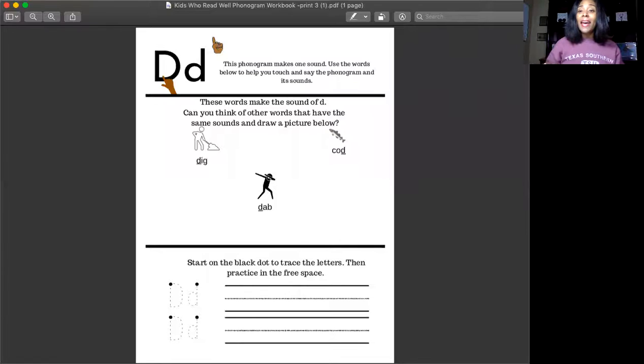Today, we are going to work on a new phonogram, and I'm so excited because it's one of my favorite letters in the alphabet. Let's take a look. Today, we are going to find the page with the letter D. Letter D. Can you find this page in your workbook? I'll give you a second. All right, I hope you're there.